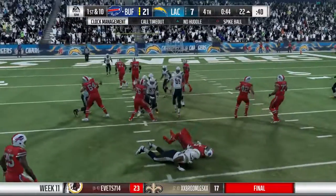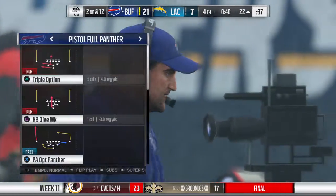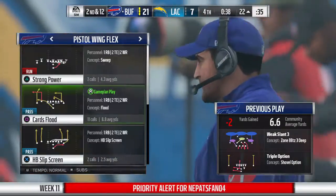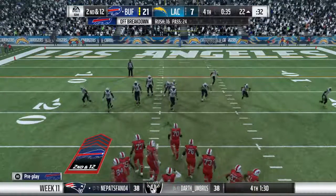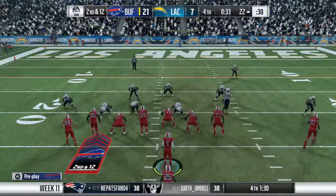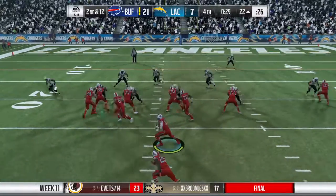And this one goes nowhere. Losing yardage back at the 22. That's going to go as a loss of 2, and it'll be second down. Well, that's the big drawback to this play. Even if somehow the quarterback pitches it, he's not immune to the big hit. In this case, he kept it and absorbed it anyway.